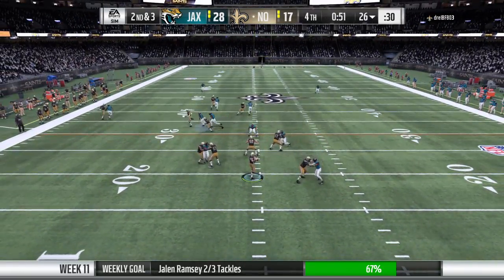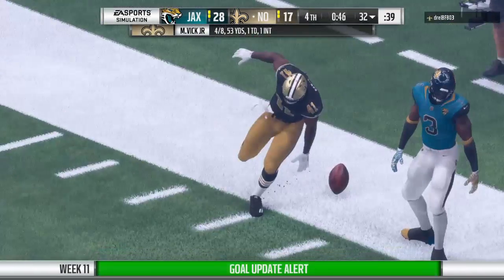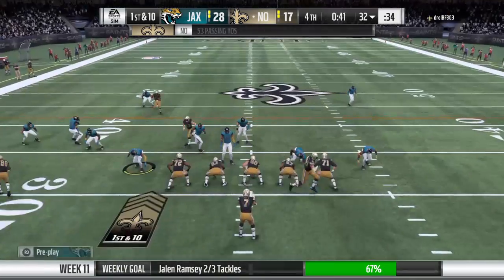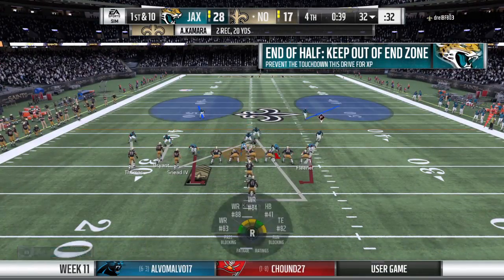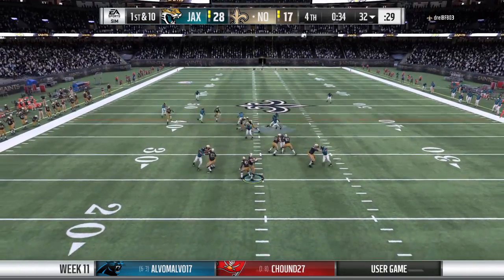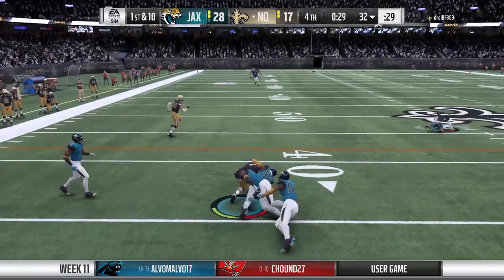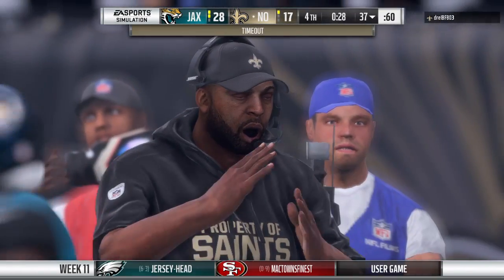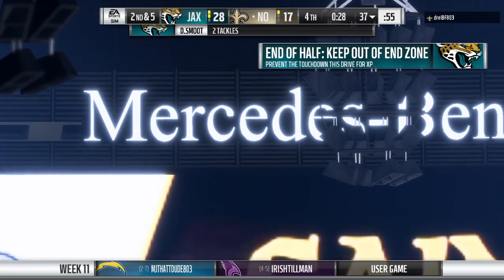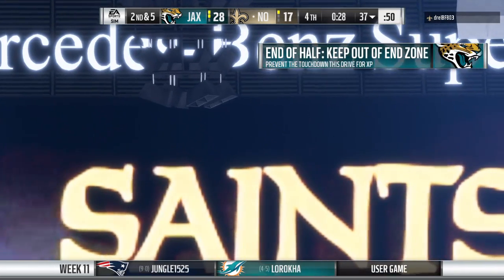Now they'll throw here out of the gun. On the check down, he finds Kamara. And he's able to get out to the 32, brought down there. They get 5 out of that one, and it moves the chains. Let's go. They'll look to throw now on first down. Now he'll escape to his left. And he'll be brought down right around the 37. And before this second down play, we'll get a whistle, a signal, and a timeout as they stop it with 28 seconds to go in this football game.